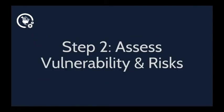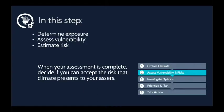And so we can go into the next step of assessing vulnerability and risk. This gets at a deeper level of understanding of what the exposure is. How do we rank different exposures? If you have different kinds of assets and different risks, how do we use vulnerability and risk analysis to rank priority problems? I think that's probably a problem that many of you are grappling with. So to do that, you would go into step 2 here. You're determining your exposure, assessing vulnerability, and then estimating risk so that you can determine whether there are really high priority risks that you need to address.